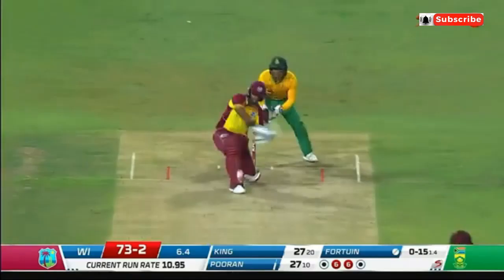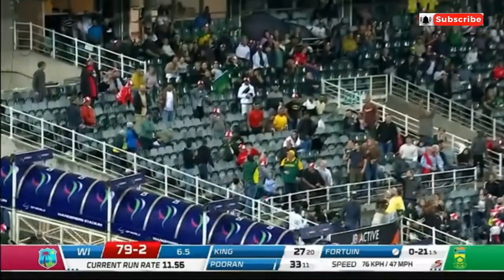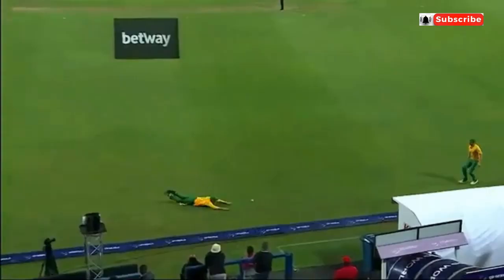7.2. Holder to R. Hendricks. 4. Top edge. That was banged and short, R. Hendricks went for the pull and got a top edge. The ball got big on him and he couldn't control it. The ball just evaded the man at deep square who ran to his right to fetch that.